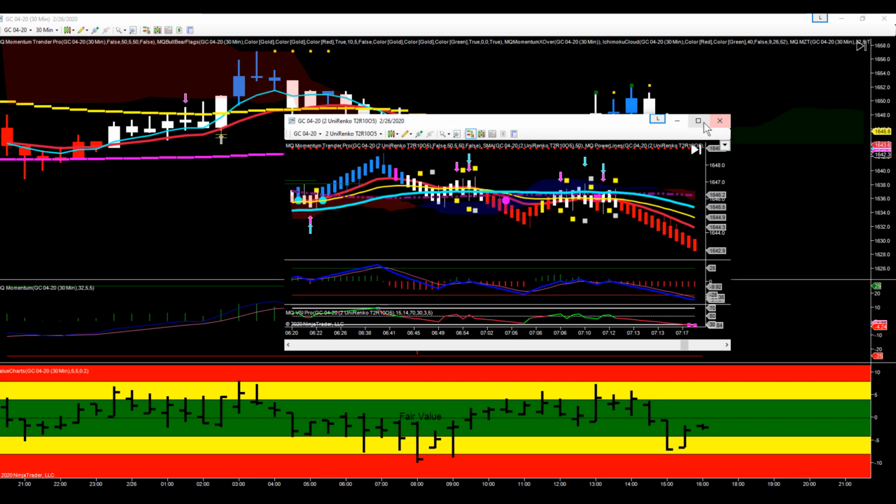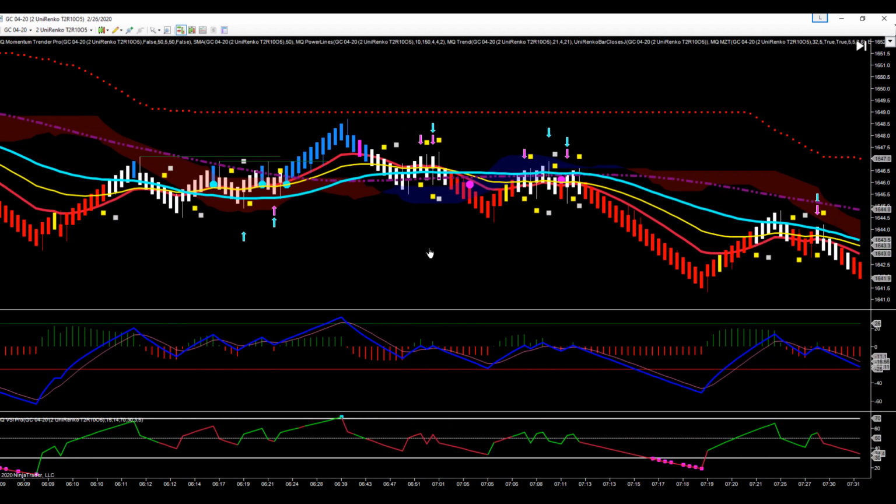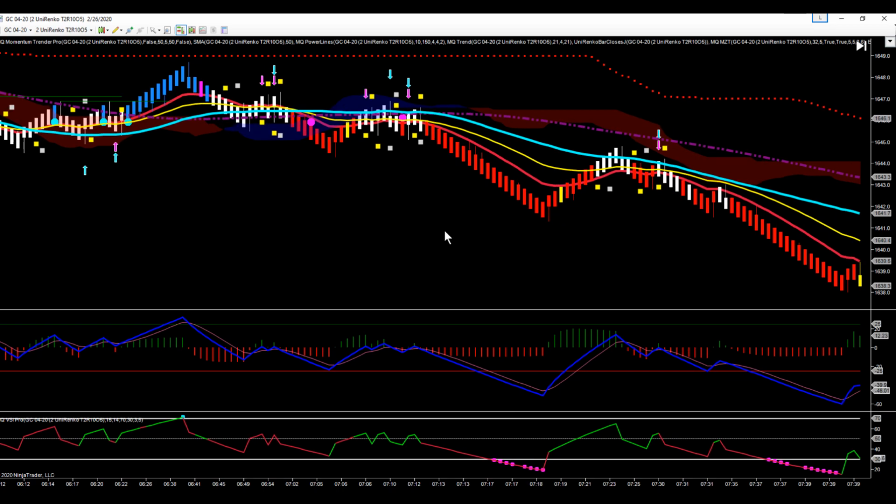Our Unirenko is our primary trading chart, so let's look at how we were actually trading that. And this was all taking place right in this area. You can see that during the night we were making these higher highs, higher lows, and then we started making lower highs, lower lows, setting our trend, because the number one rule for Unirenko setup is we want to have trend in our favor. So we have lower highs, lower lows, so our criteria for trend is being met.